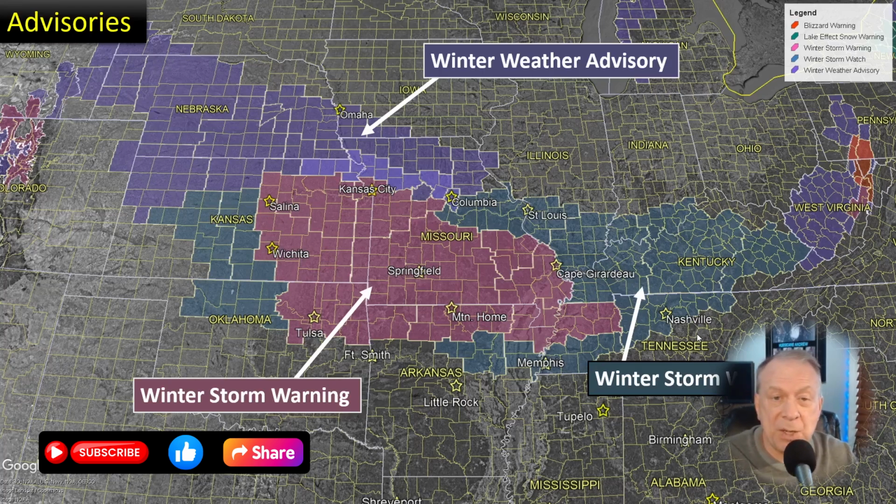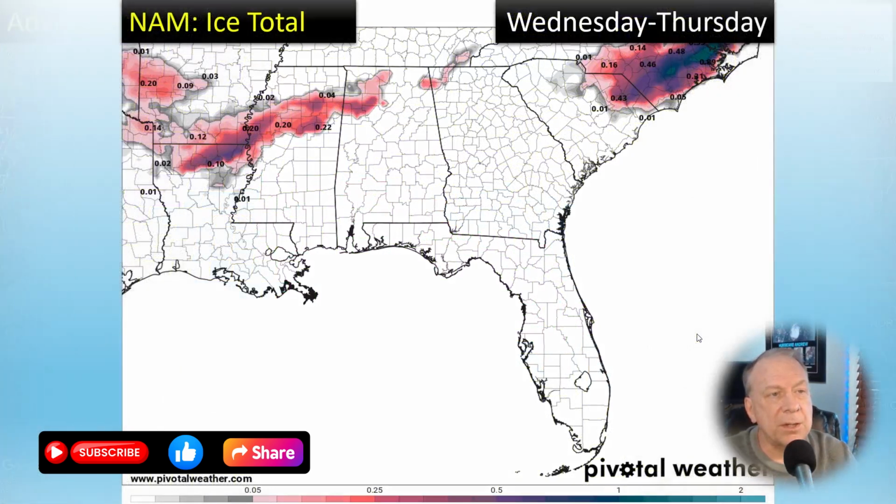There's also an icy component to the storm. As we look here, this is the NAM's ice total forecast, so where this cold air that's allowing it to snow butts up against the warmer air and allows for freezing temperatures at the surface. We're looking at northern Louisiana into Mississippi. There's some ice totals Wednesday and Thursday that could be up to 0.2 of an inch or a little bit more in some areas in that area.